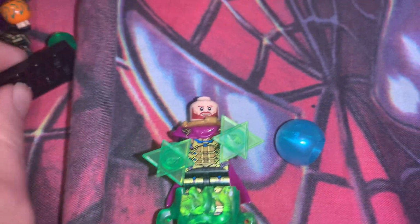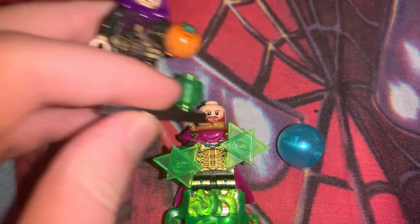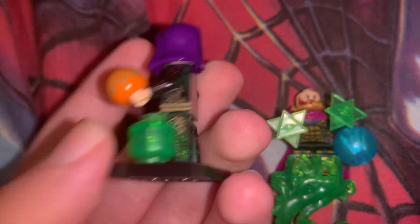And then you've got a different head here that you could use. I don't know what that's supposed to be. I don't know if that's an alternate head if you don't want the ginger head. Because, you know, don't be mean to gingers. But there you go. Like I said, nice.